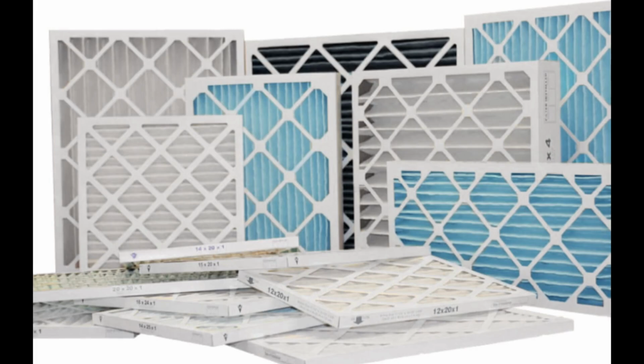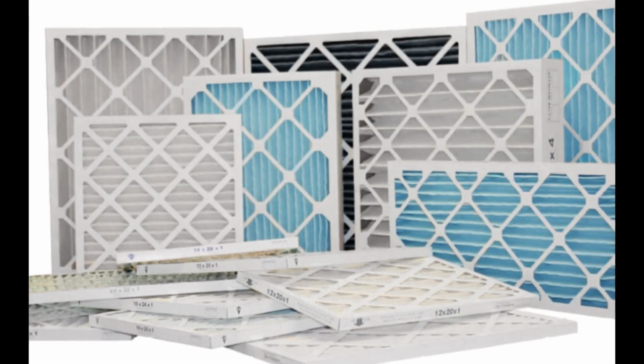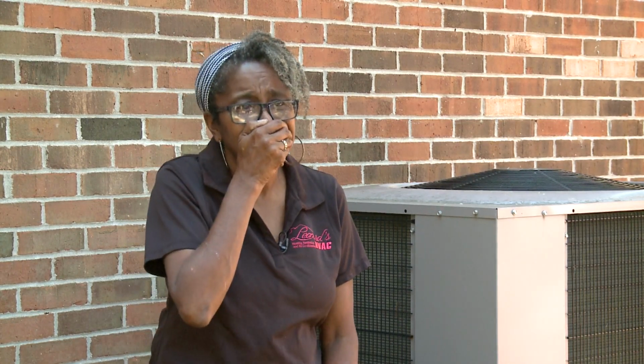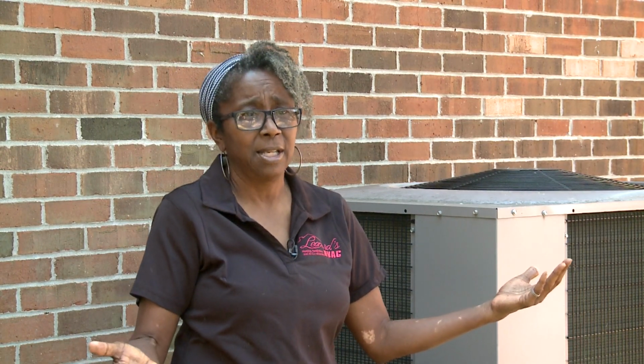We get questions each and every day about filters. How often they should be changed, what type of filter should I get. Filters should be changed every 30 days like clockwork. Do y'all remember back in 2020 when everybody had to wear masks? And you couldn't even breathe out of the mask to start with. But if you got one that was really thick, you couldn't breathe out of it at all. And it's no different than your air conditioner. When you put that thick filter on top of it, it can't breathe, okay? So if it can't breathe, it can't operate properly to give you the proper heat or cooling, okay?